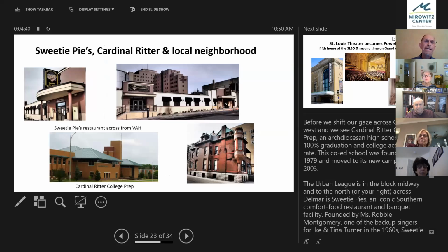If you look behind the Sun Theater or the Grand Center Arts Academy, you see Sweetie Pies, which occupies a long row and is a notable restaurant and cultural icon in the area. It was founded in the 1960s and moved in later years to this location.